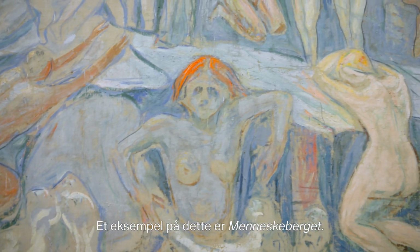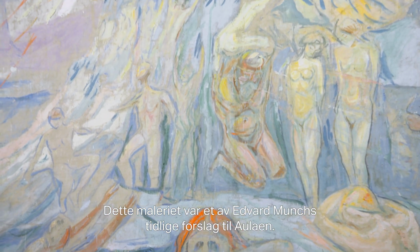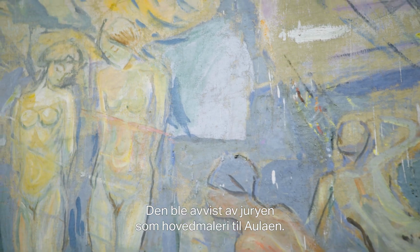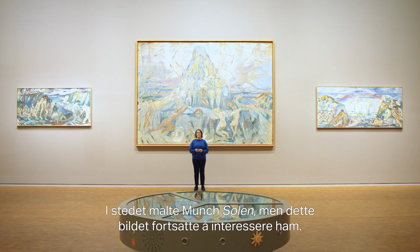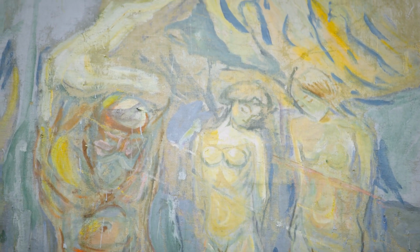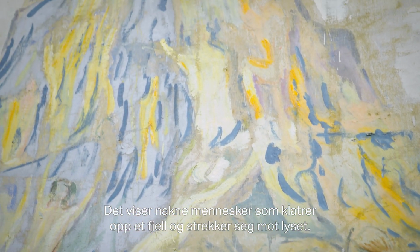An example of this is the Human Mountain. This painting was one of Edvard Munch's earlier suggestions for the Aula. He made a version in 1910-11, and it was rejected by the jury for the main image of the Aula. Instead, Edvard Munch came up with the sun, but this image kept interesting him. And in the 1920s, he created a large-scale monumental version in an outdoor studio in his home, Ekeli, outside of Oslo. It shows nude people climbing up a mountain, reaching towards the light.